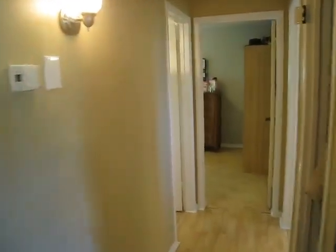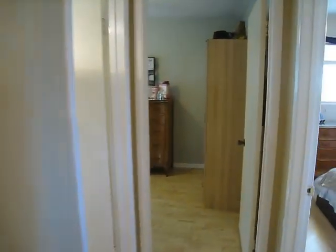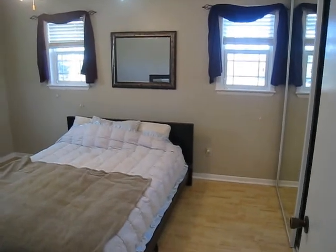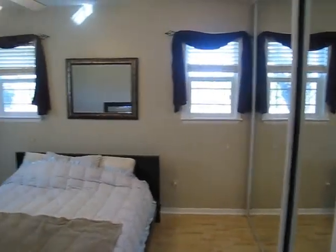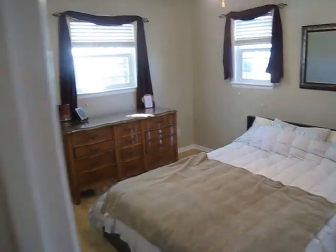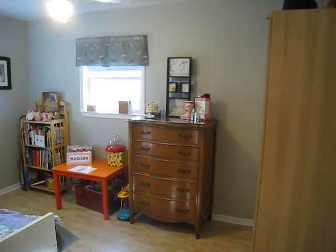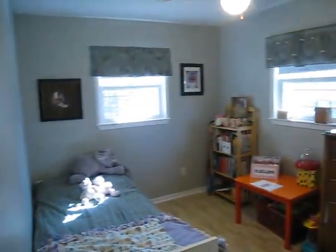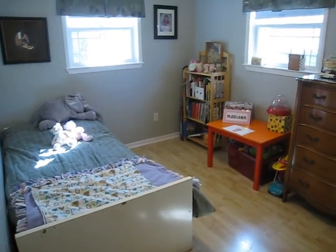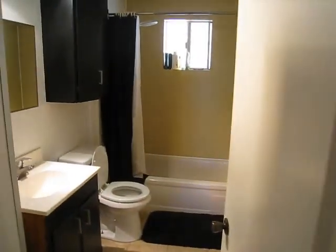Now we've got our hallway here. Coat closet to my right, and a couple of bedrooms. Here's the first one. Yeah, nice and bright. Very big. And our second bedroom right next to it. And our second full bathroom here.